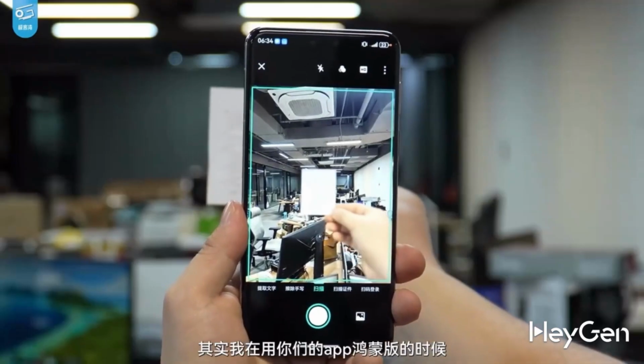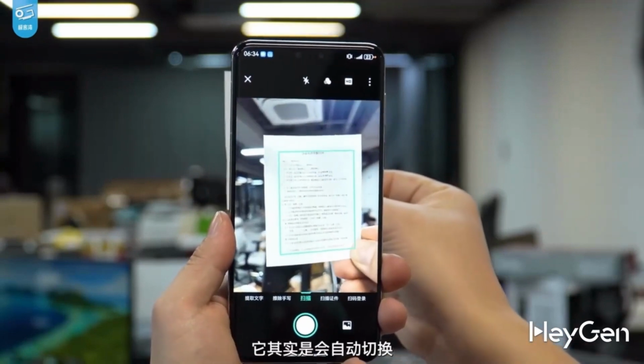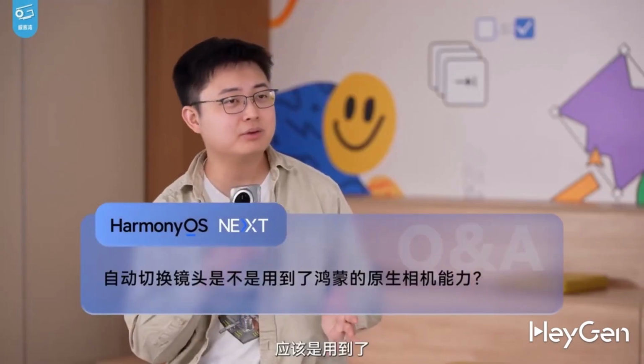Actually, when I was using the HarmonyOS version of your app, I noticed that when it gets close to a document, it automatically switches to the macro lens. I haven't encountered this feature on the iOS or Android versions, so it must be utilizing the native camera capabilities of HarmonyOS. Yes, this automatic macro lens switching is a distinct native capability of HarmonyOS.